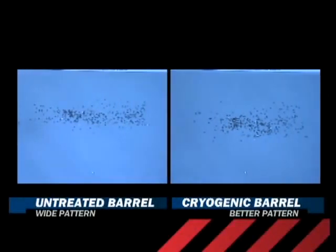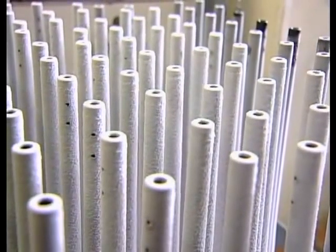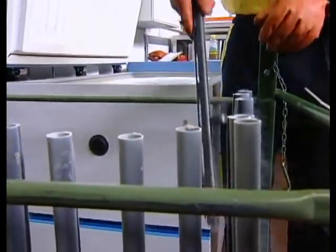Smoother steel means less friction to string the pattern out, and less shot deformation produces more evenly distributed shot patterns on the target. While still controversial in the USA, Benelli has the evidence to make the treatment standard in their best autoloaders. But cryo-freezing isn't the biggest news from Benelli.